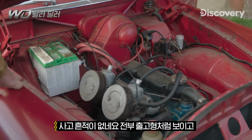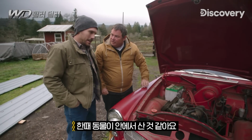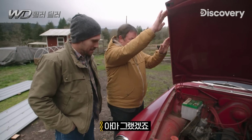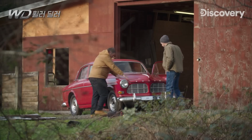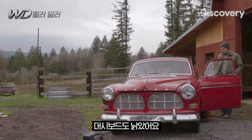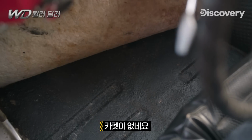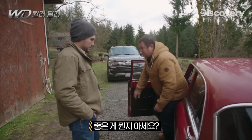No signs of accident damage. It looks like it's all original, actually. There's been some animals living under here at some point. You get that in barns, I think. Yeah, I'll bet you do. Inside, the seats are a little bit beaten up. The dashboard's a little bit funky. Lovely big original Volvo steering wheel. And there's no carpets.